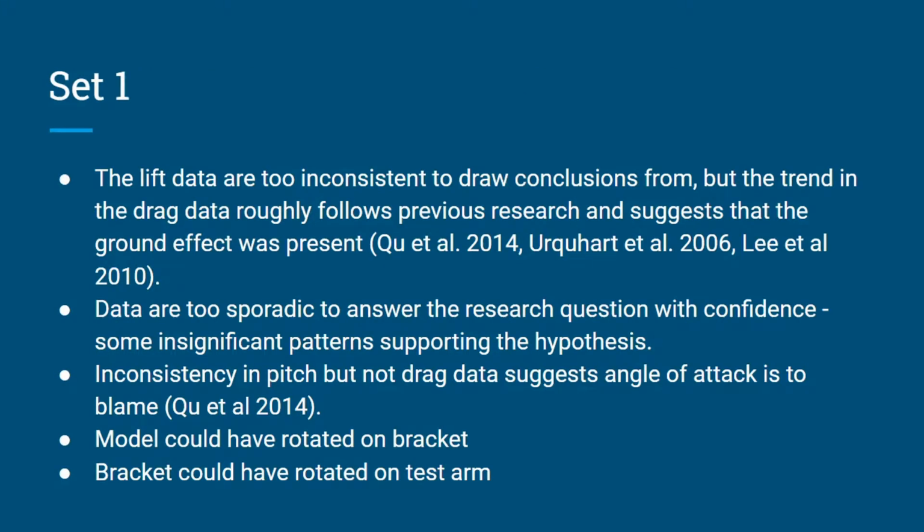So, discussion. For dataset 1, overall, the inconsistent data basically mean that there is no way to draw conclusions relating to the research question from this dataset. However, it does seem likely that ground effect was demonstrated just from the drag data alone. That's because, while an increase as ride height increases could also be explained by boundary layer, the fact that the tandem wing was most affected, that the slope was the highest, fits with what would be expected if span ground effect was present, which overall means that there was probably ground effect demonstrated in this experiment.